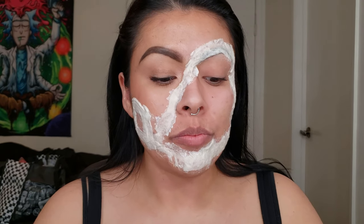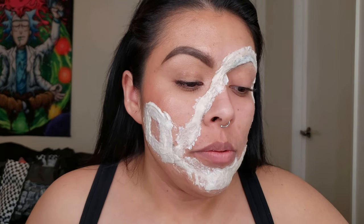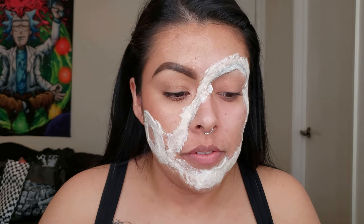Okay, so now that we got that on there, I'm just gonna let it dry, but as it's drying, just to save us some time, we're gonna start working on this eye. So pretty much what we're gonna be doing is just like a smoky eye, but like a little bit of a semi-glam one.